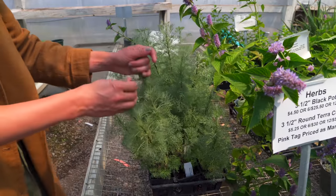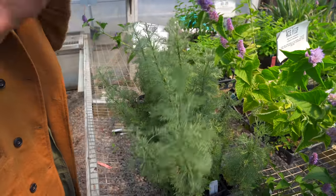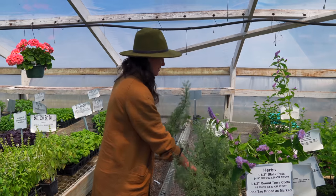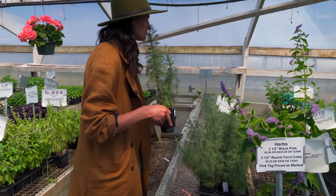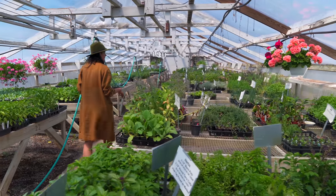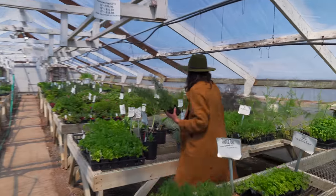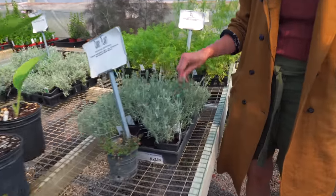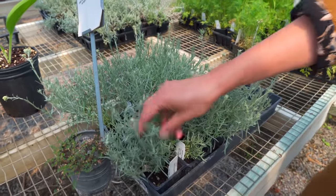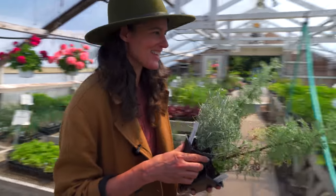Oh my gosh, Sander, smell this. That is such a unique smell. It's a little bit like lemon and cat piss. Yeah. I like that. Borage. This is called curry plant, but this isn't the true curry plant. I'm gonna give this a whiff. That's cool too. It does smell like curry though. Mm, wow. That's nice. We should get it just for the hell of it.